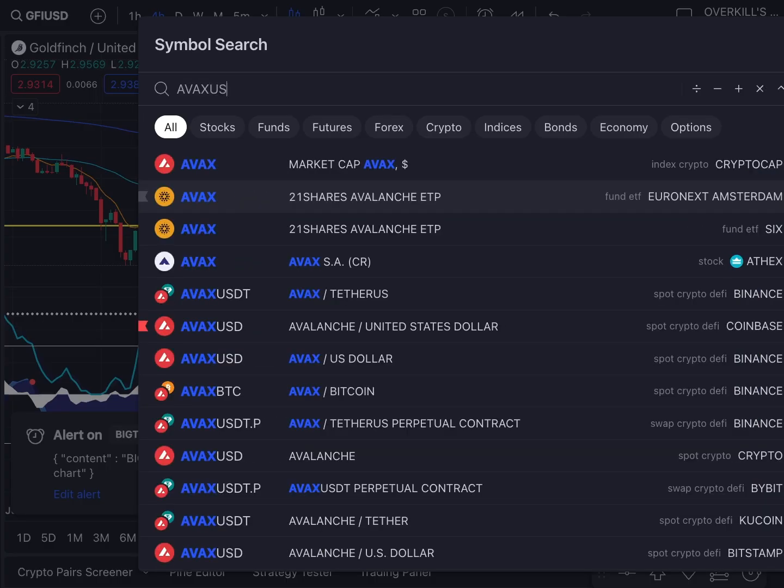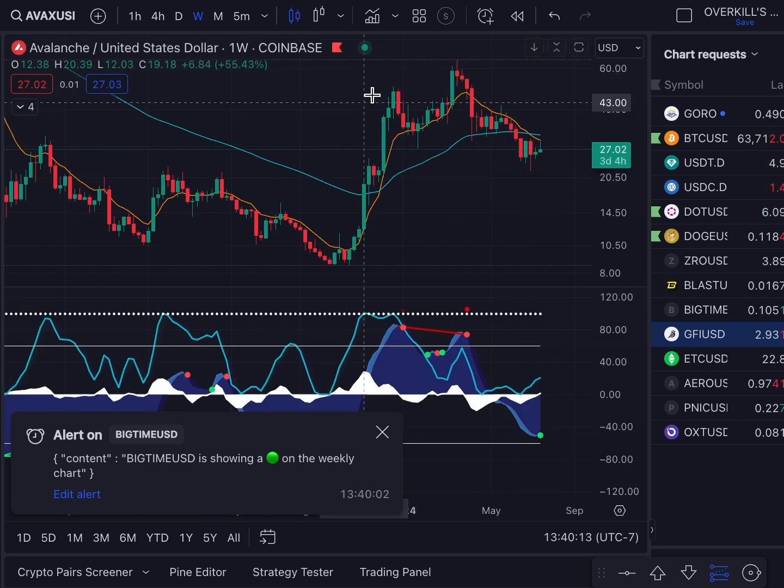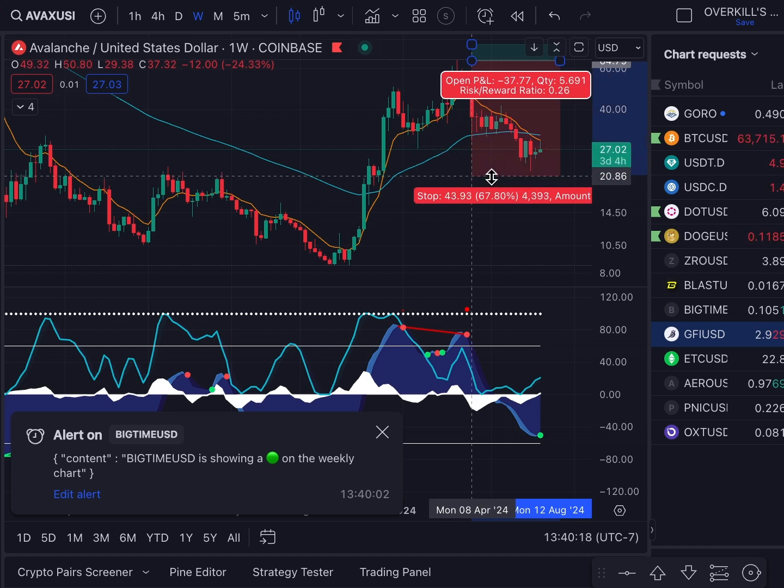I saw a lot of you hold through some crypto on these sell signals over the last period. You look at AVAX as an example here. This thing was up at 64, gave you the red dot. This thing went all the way down to $20. That was a 68% drop.